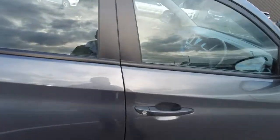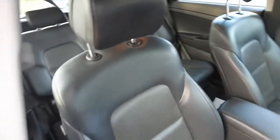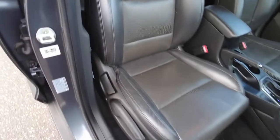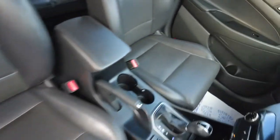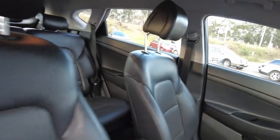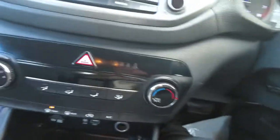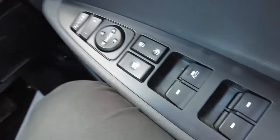Take a quick step in the car. That's nice, guys. We've got some really nice leather here. Really good condition. There's your passenger seat too. Looks really good. We have all our power windows, power mirrors there too, just there, guys.